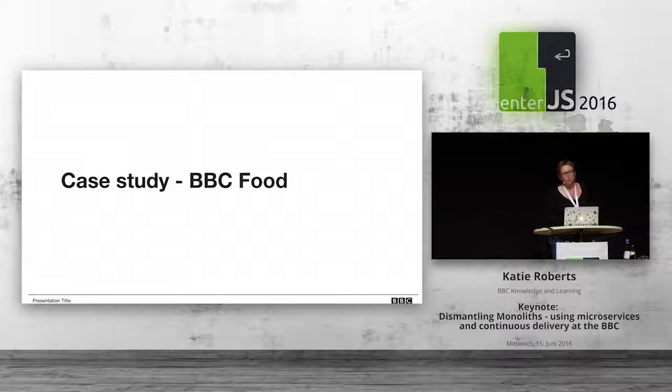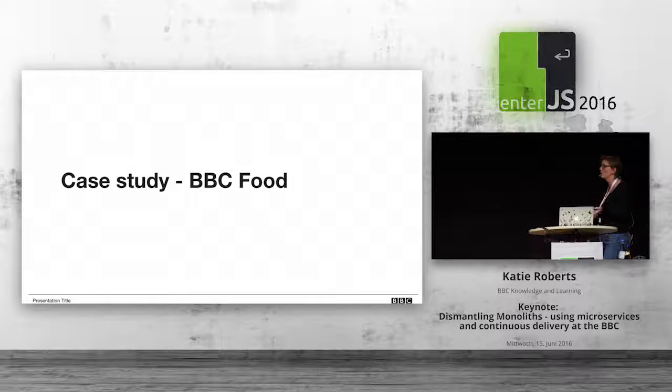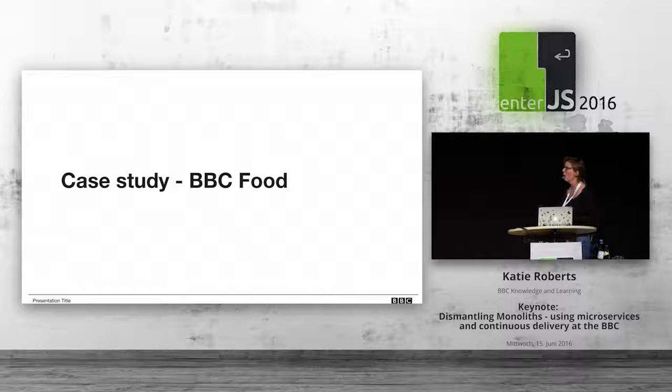It gets around 2 million unique users per week. This goes up during times when people need to cook more. So for example, over Christmas and Easter, we see a higher level of traffic. And over Shrove Tuesday or Pancake Day, we go up to about 100 requests per second on the site. We've got a database of 11,000 recipes, and it was a monolithic code base.